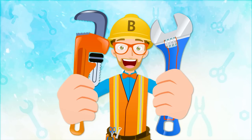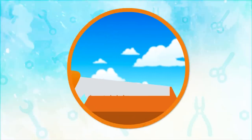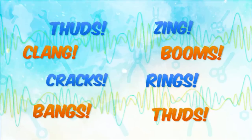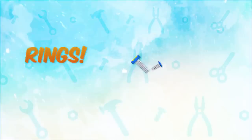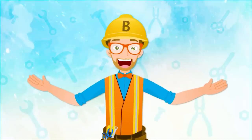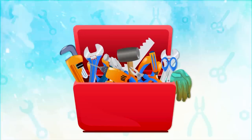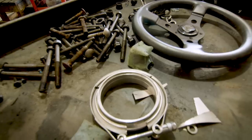When you're working with tools, working with tools, you hear all kinds of things. When you're working with tools, working with tools, you hear all kinds of things. You hear thuds and squeaks, cracks and rings. When you're working with tools, you hear all kinds of things. You hear bangs and booms, clangs and zings. When you're working with tools, you hear all kinds of things.